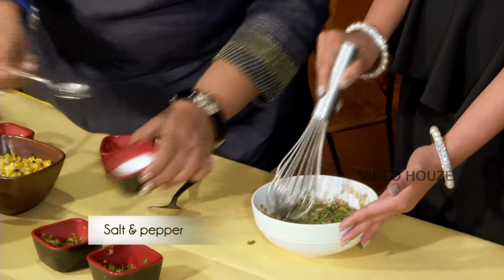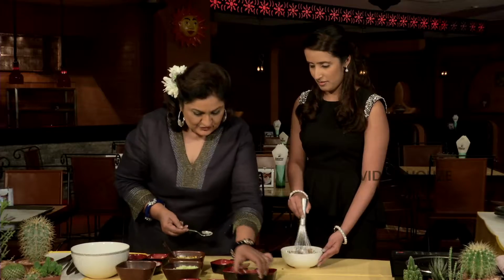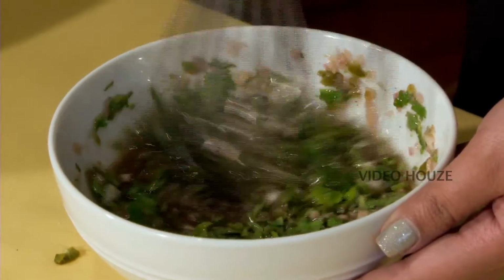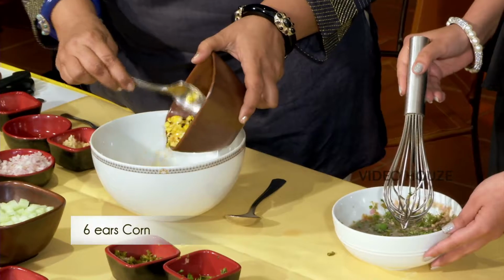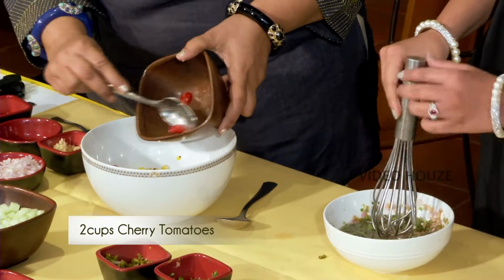Give some salt, some white pepper powder. Okay. So this is our dressing. And I'll mix the rest of the ingredients. Okay. We've got a grilled corn here. Cherry tomatoes, which I've already halved and kept.